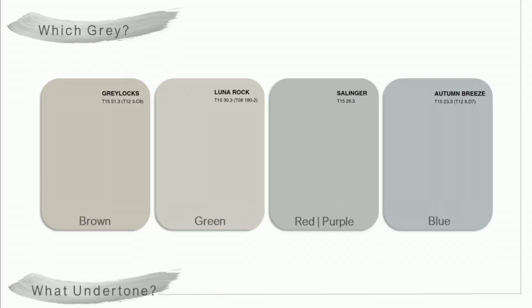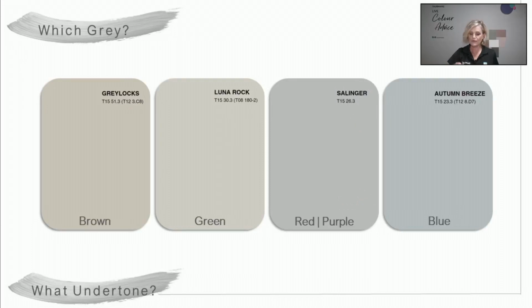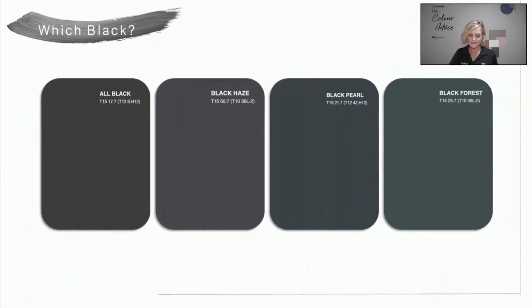So it really is true what they say, black just isn't black. There are varying undertones within our blacks. So I'm going to again share my iPad and pop myself up into the corner, and we're going to explore which black. I have just taken 4 of our blacks and popped them all together there so you can see the varying undertones. So black just isn't black, if you like.